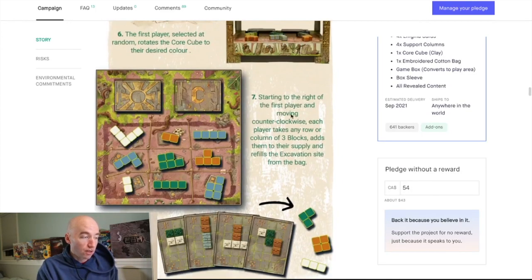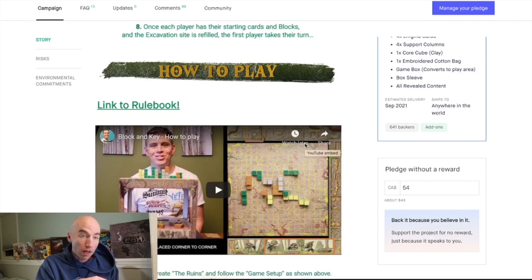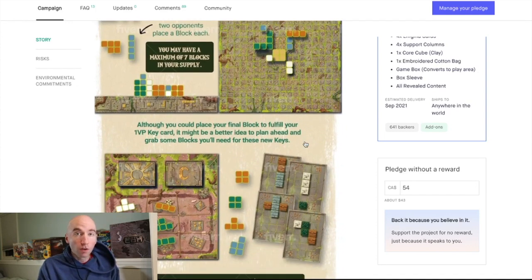Here you go. You just take any row or column of three blocks, put them in your bag. On your turn, you can either take or place. It's literally that simple, and you get to see it from two different angles. They give an example of a couple things you can and can't do, including bridges are okay, but overhangs off of a bridge are not okay. So there's a few more nuances like that that you just have to be aware of going into it.